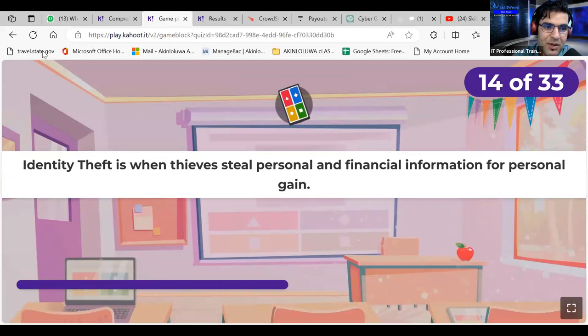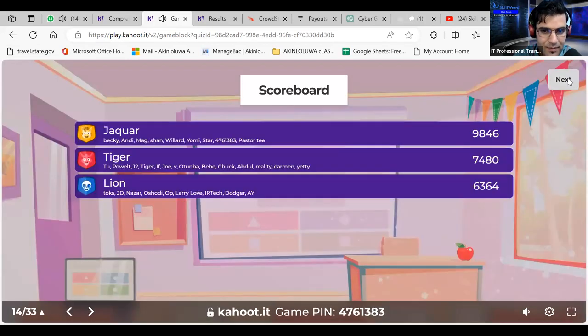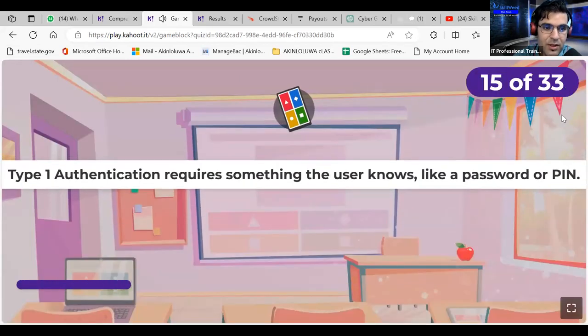Identity theft. Remember we discussed identity theft. Identity theft is when thieves steal personal and financial information for personal gain. It's like someone else acting like you, so that they are stealing your identity, okay? It's called identity theft. That is when the thief steals personal and financial information for personal gain. Thank you for the input.